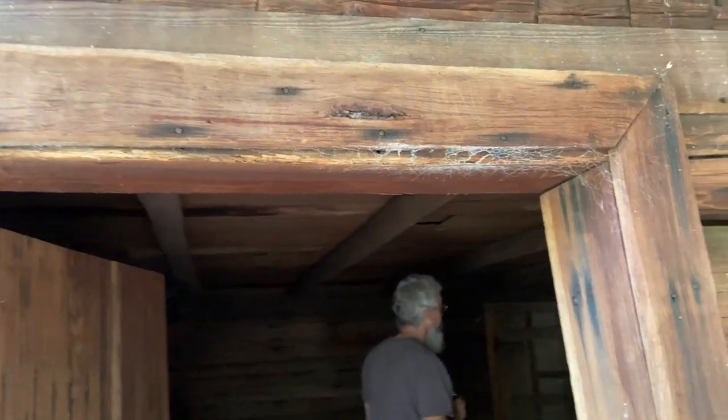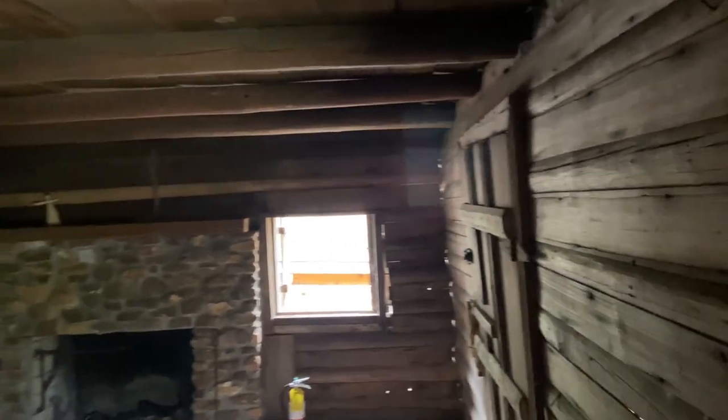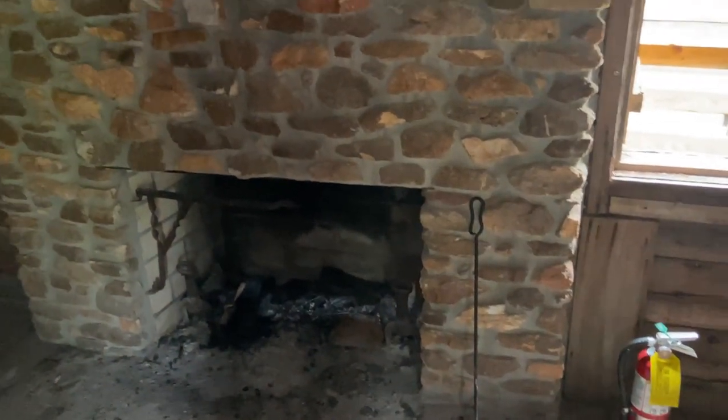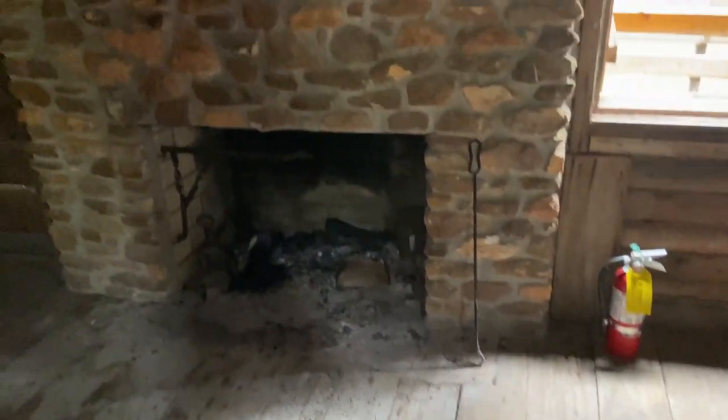I don't think people were as tall as they are now. I don't think those tiers are period accurate. Maybe that'll make it a little bit better for y'all to see. But we're inside the Meeks cabin, and there's the fireplace. And very low ceilings.